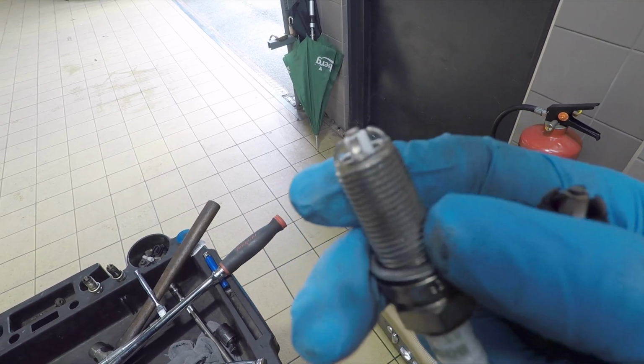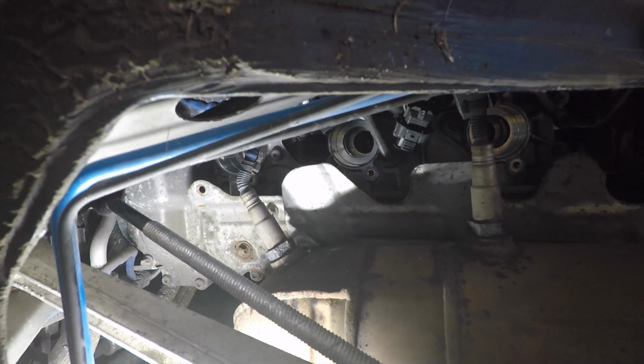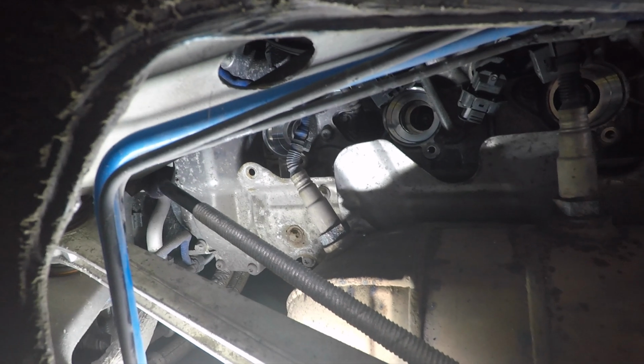So I'm going to go ahead and fit these now. So gone ahead, all the new spark plugs are now in and torqued up to 30 Newton meters, is the specification. So I'm going to go and refit all of that I've shown you I've removed now. We're going to carry out exactly the same procedure pretty much on the opposite side of the car, and then that'll be all 6 spark plugs correctly changed, and we're going to move on to the brakes.